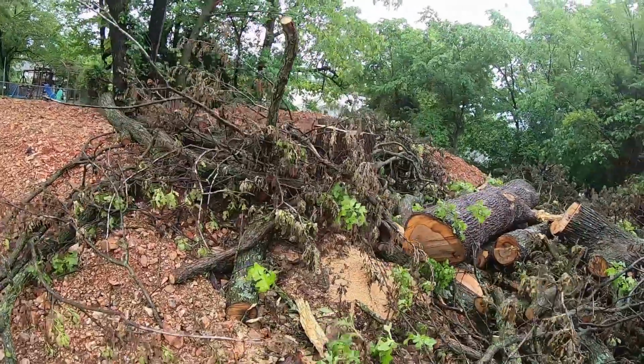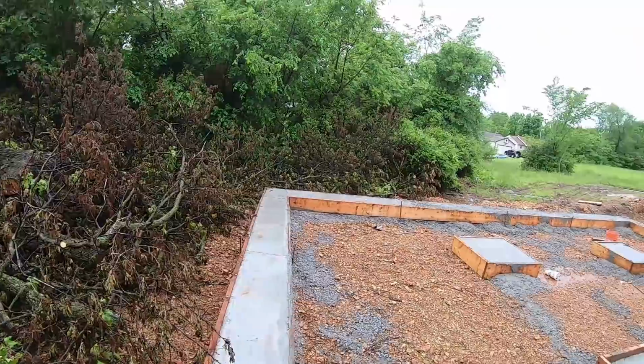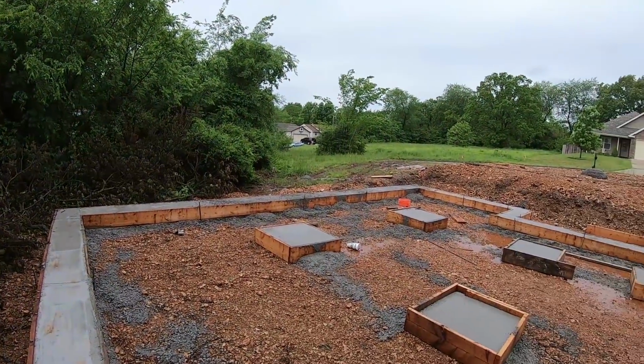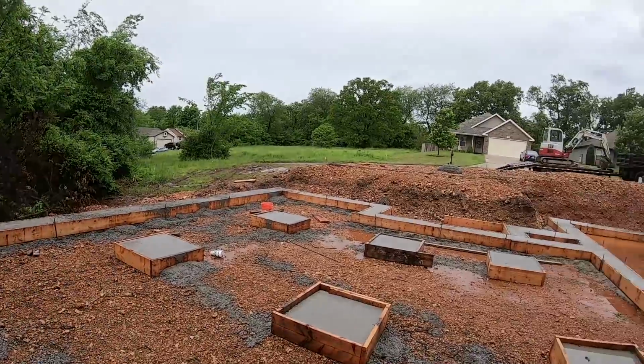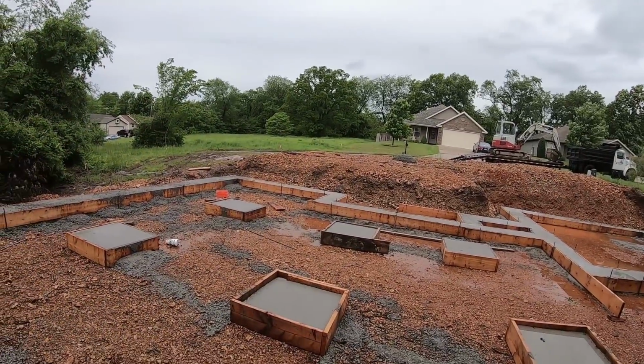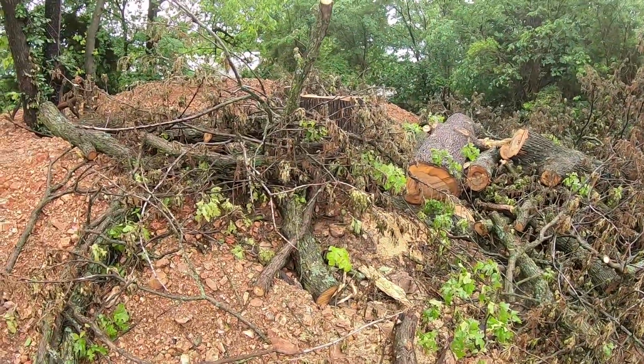Which I guess works. Like I said, it's been raining and it's muddy and can't do much else, but I'll probably make a bigger mess trying to track in here and get it. But yeah, I'm just gonna kind of come in here and pile it up, or stack it up in the front yard where they can come back maybe this weekend and try to pick it up. I don't know.